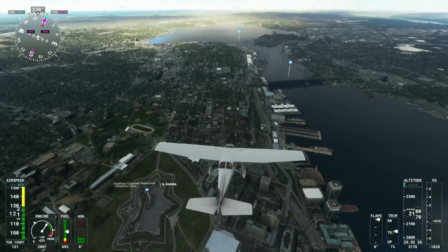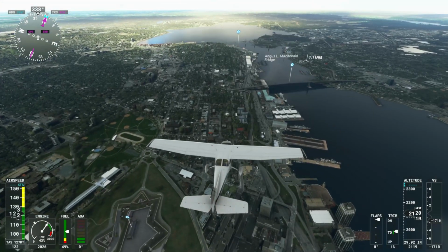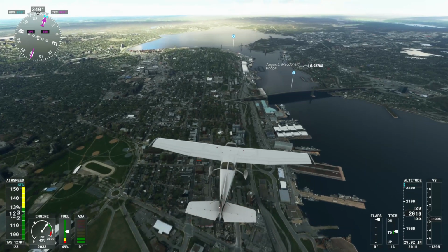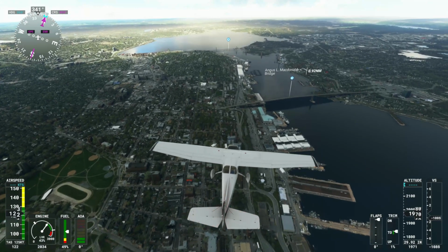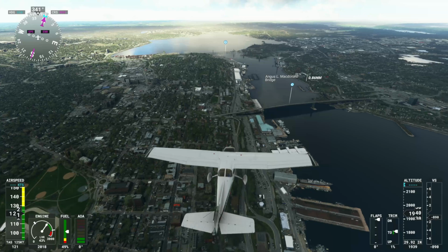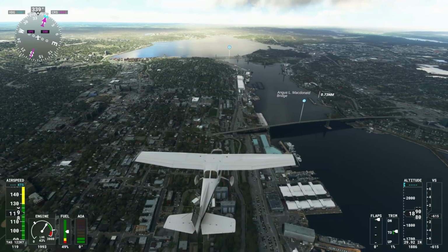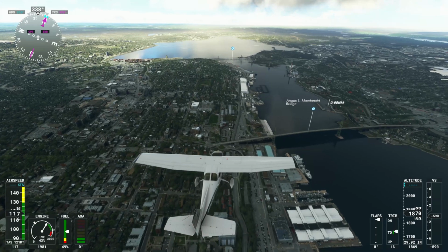Really wondering how far they modify the bridges. One of them is the Angus L. MacDonald Bridge, and the other one will come up in a few minutes. You can see on the left side that they add also some more higher buildings, right?